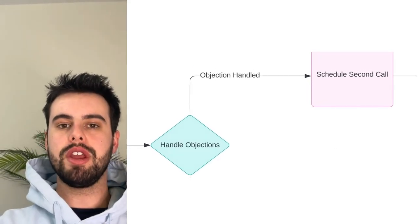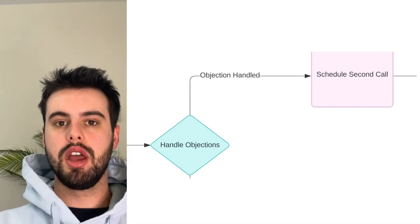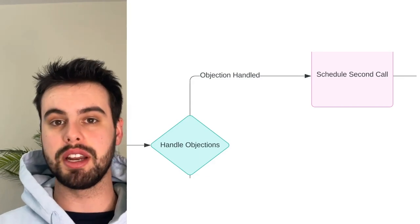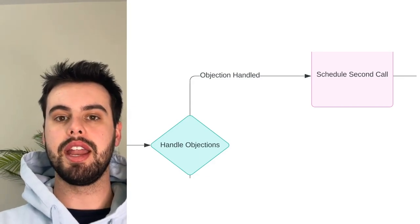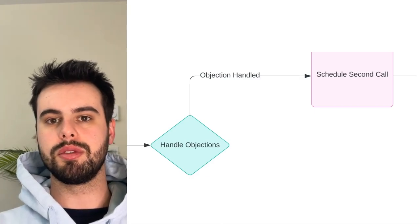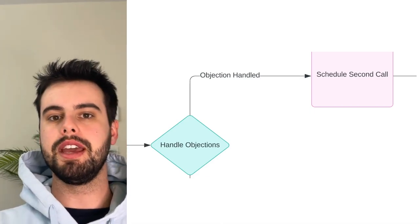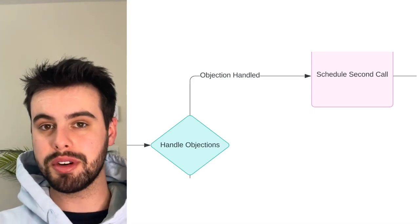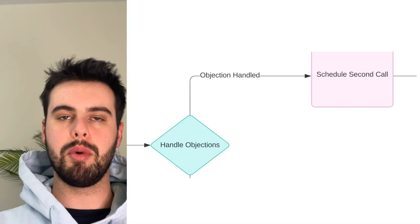So if we do handle the objections, which is usually like price, right? So the price is too high. That's 90% of the objections, I would say. And the other 10% include like us. Maybe it's timing. They don't know if this is the proper solution for them. There's a few more in there, but most of all, it's price.